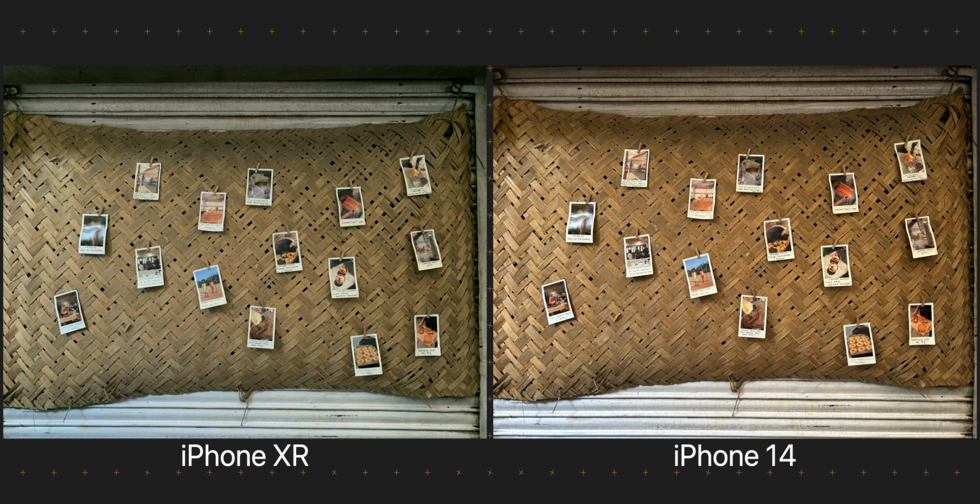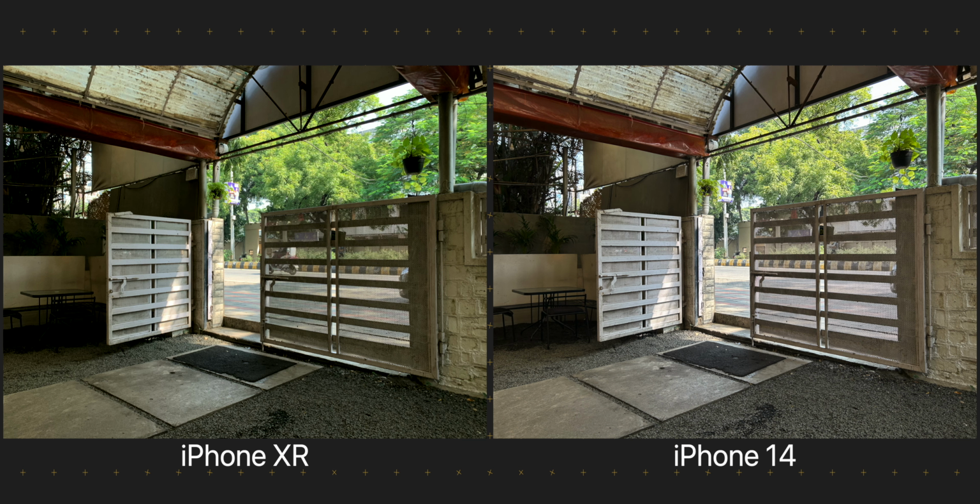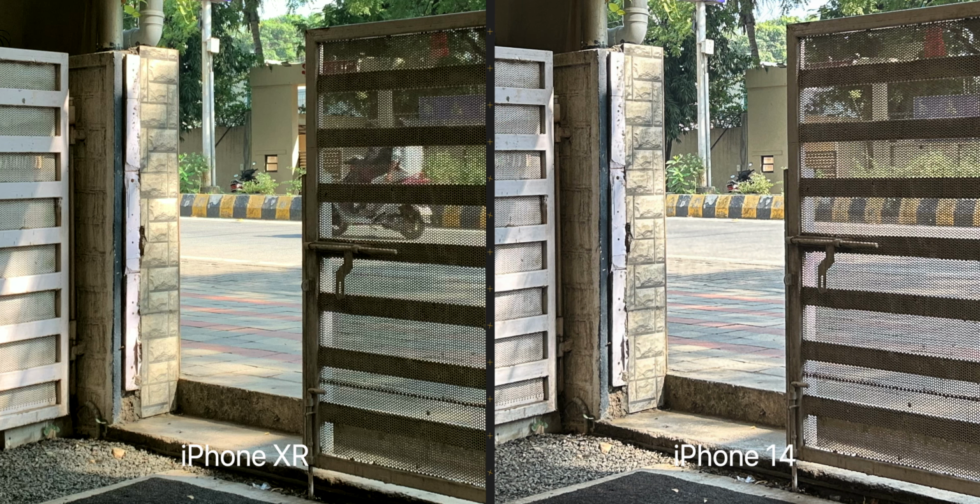In other daytime conditions, iPhone 14's images have slightly more contrast which make them look and feel more detailed, while ones from the iPhone XR look a bit flat. This is the trend that you will see in most of the images. iPhone 14's images are generally sharper with slightly better looking colors. I'm not just saying this for the sake of it. iPhone 14 gets a bigger image sensor so it captures more information.